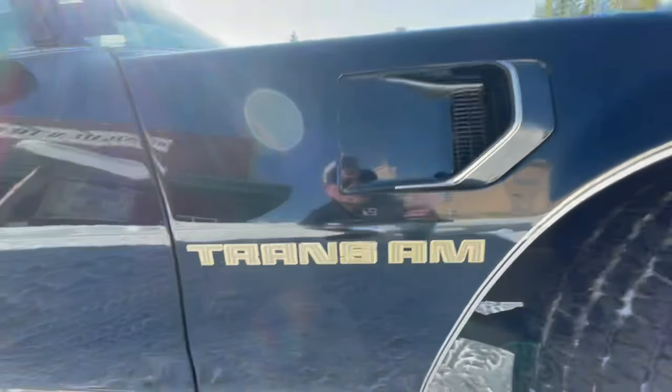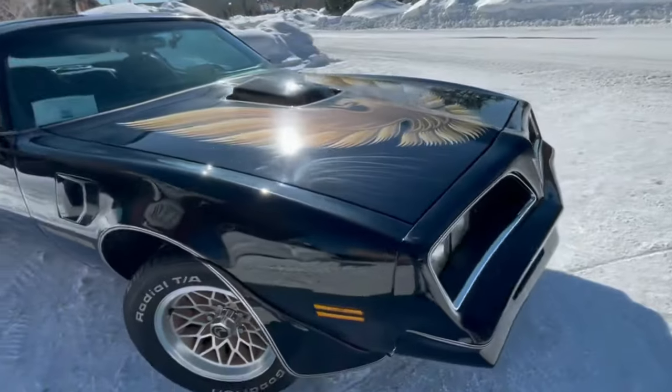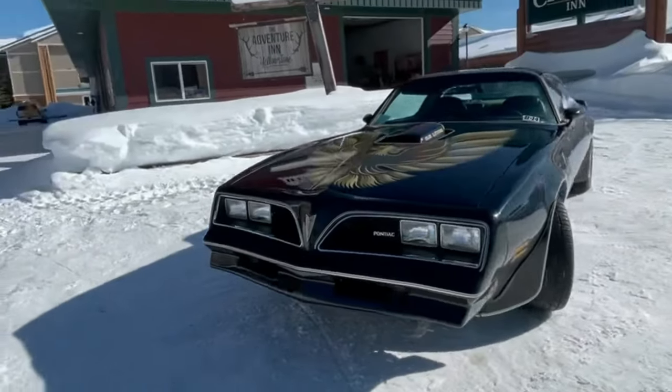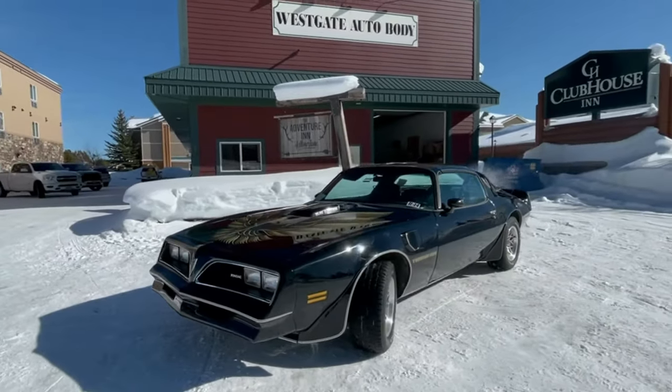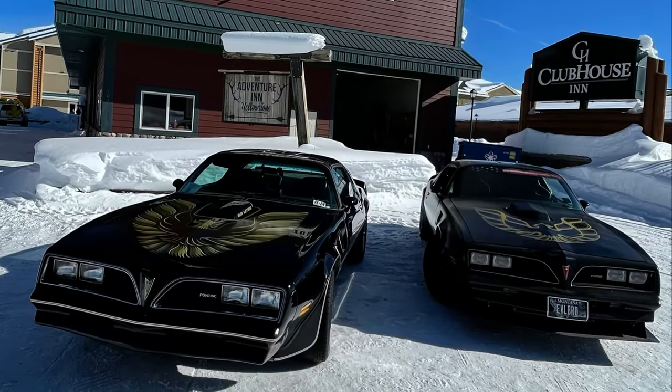Now, clearly, you wouldn't drive a car like this in the middle of winter in Montana, especially if you're the kind of person who drives into the back of other people. This year, it snowed a lot. And it kept snowing. So, eventually, in May.